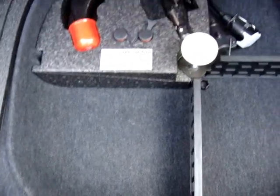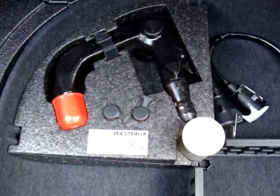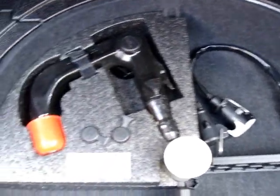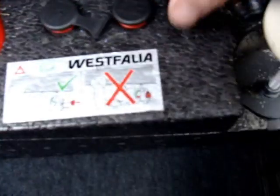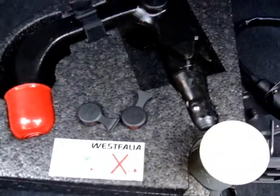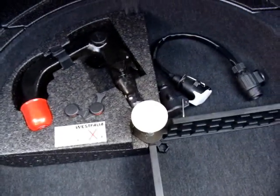Underneath here we have the storage compartment for the factory fitted detachable tow bar system with the twin electrics adapter. You can see from those that they don't appear to have been used. These are the two keys for operating the attachment and release of the tow system, and as you can see it's spotless in there, not so much as a speck of dust.